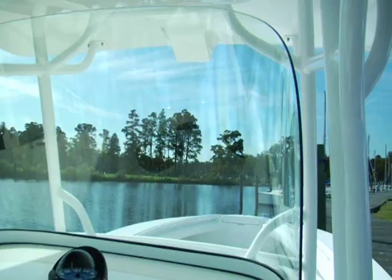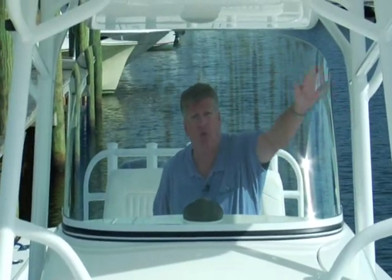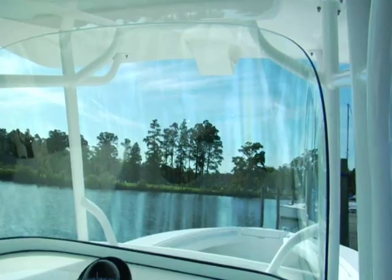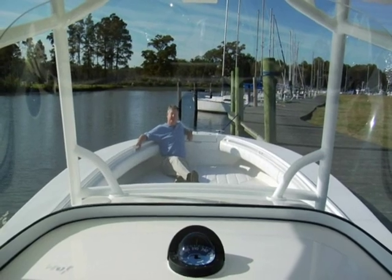The view from the console, completely clear, unobstructed view. You guys have asked us to remove the V-brace from the T-top, and with this particular top configuration design, there's no obstruction from a V-brace in front. And I'm looking through a frameless tempered glass windshield, so there's no framework on this windshield to interrupt your view. And this is your view from the helm, clear and unobstructed.